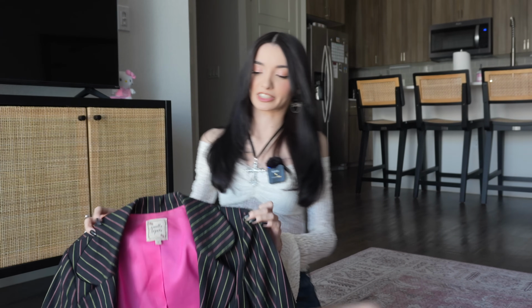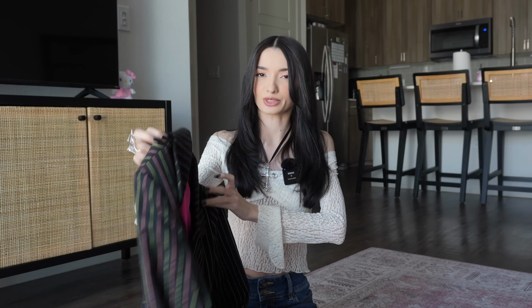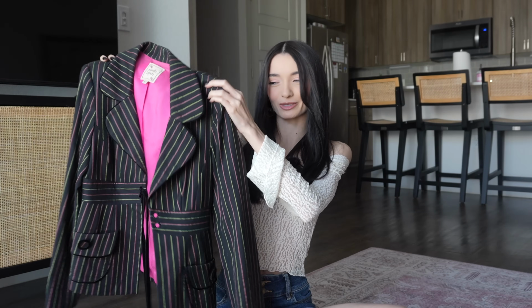Next up, another one of my favorite finds from this haul actually is this pink and green striped blazer. This is Nanette Lepore. A lot of their stuff now retails for a lot, so I'm not sure when this is from or how much this originally was, but it was like $5 and I just really like the style of it. It's really fun and unique.